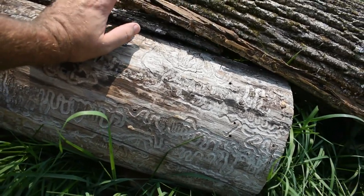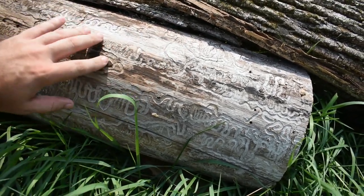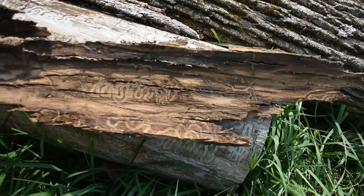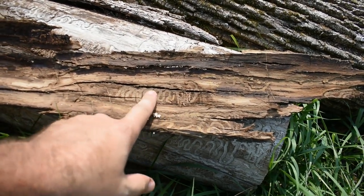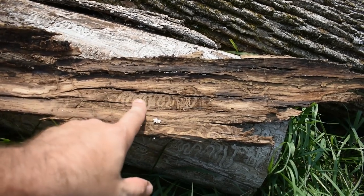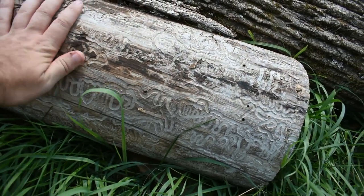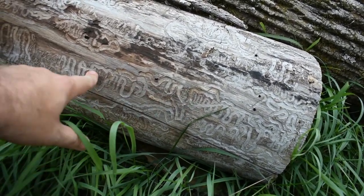Now, what the ash borer does is they bore into the cambium layer of the tree, and that cuts off the respiration to the tree and ends up killing it. You can see here on the inside of the bark, it's taking the cambium out. How a tree functions is it takes water up from its roots and down from its leaves through its cambium layer. As they come through and cut those vascular systems, the tree dies. The borers themselves don't actually bore down into the wood. The only thing they do is bore into the cambium, and then they don't go any further.